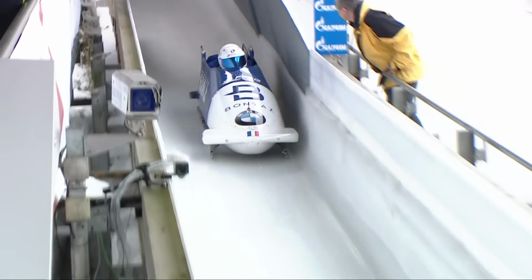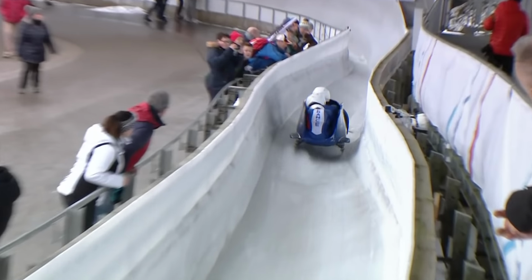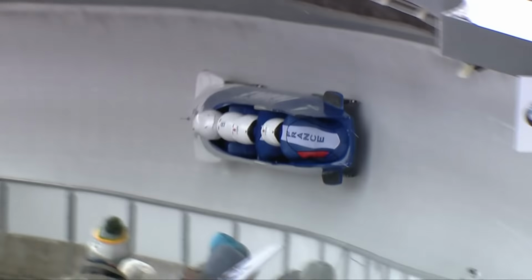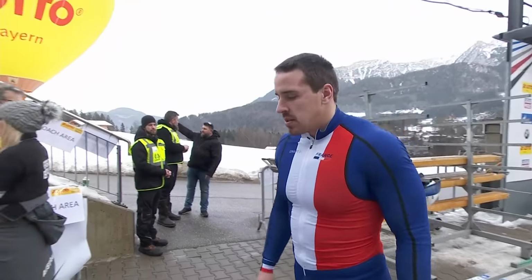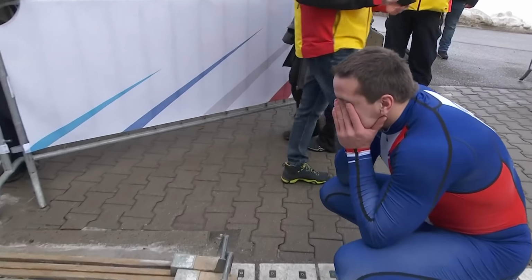Desperately disappointing for Roman Heinrich. Coming out of Kreisel with a lot of left pressure, and that's why he's late on that first chicane, hits and hits again. Those hips are gonna be smashed up. Yeah. And his face says all you need to know.